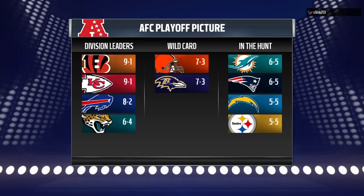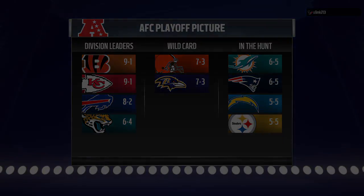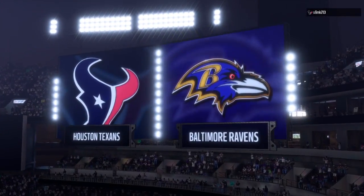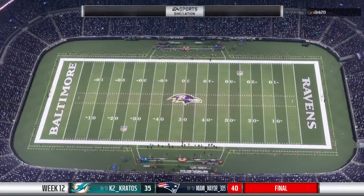Hello, everybody. I'm Larry Ridley, and this is the NFL on EA Sports. Today's matchup features one team who likes to get it done through the air. The Ravens are top 10 in pass yards, and they're going up against the Texans, who will need to be ready to cover a lot of space.